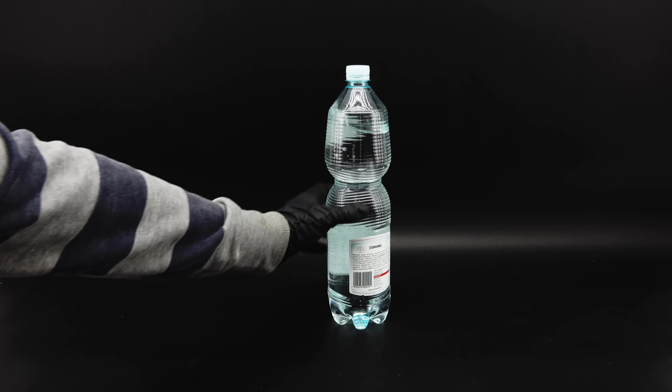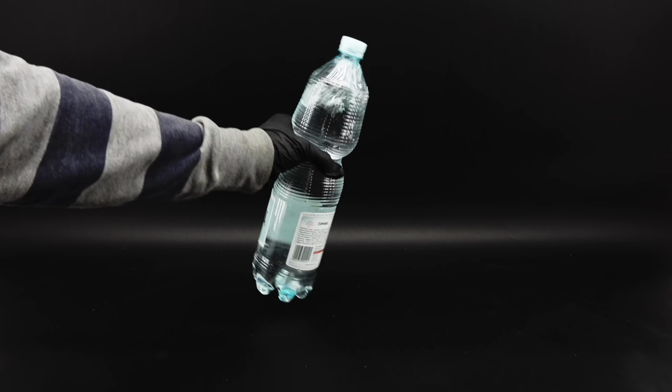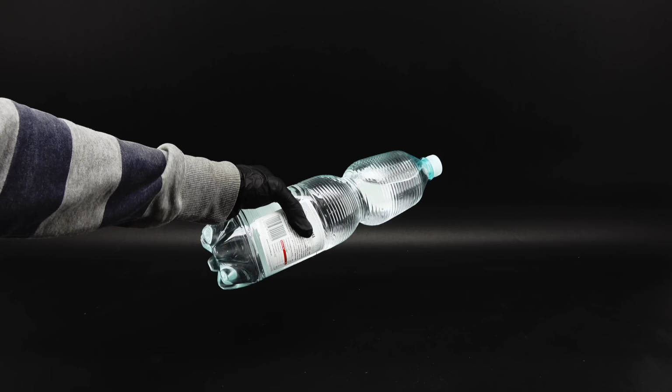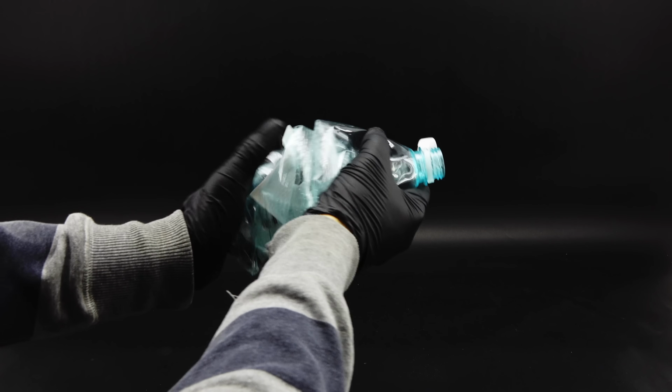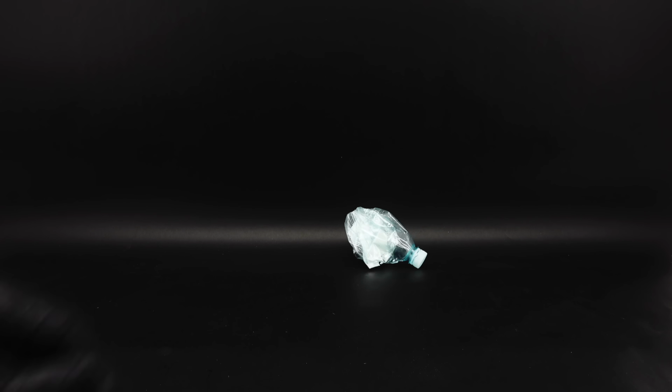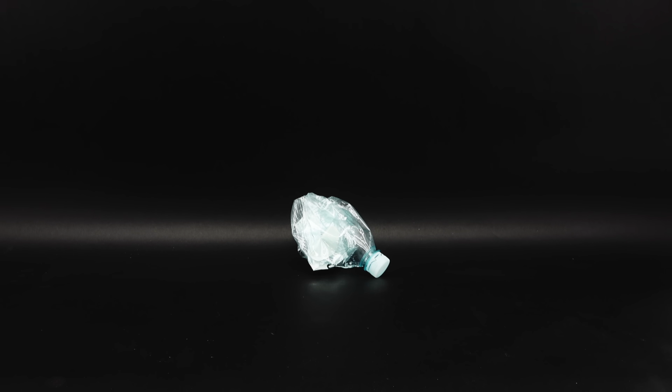So, plastic bottles. If you think about it, they are kind of everywhere, since nowadays having a drink of almost any kind involves the use of one. Now, the average person just throws used plastic bottles into the trash, not thinking much about them, and honestly, that's exactly what I did until very recently.